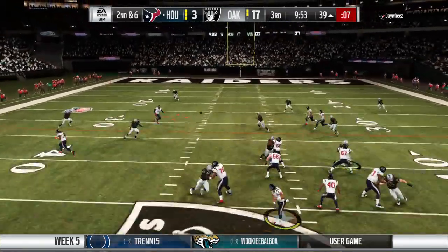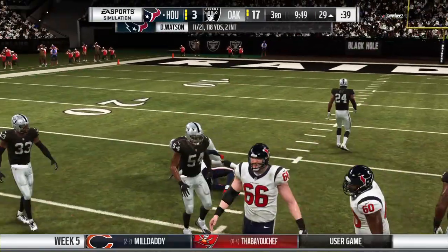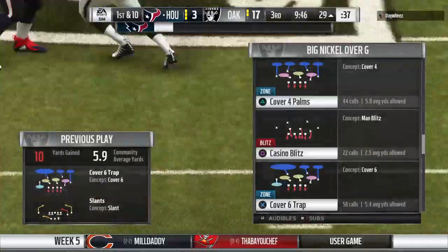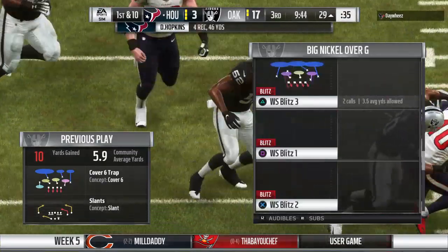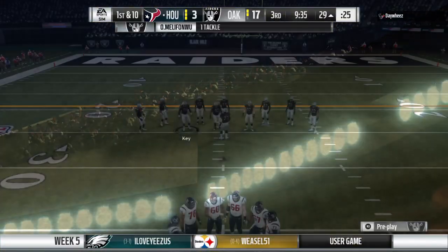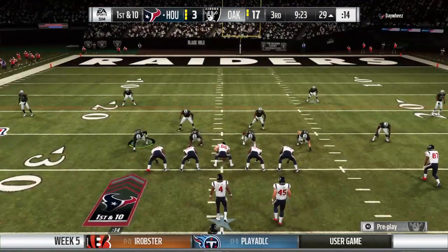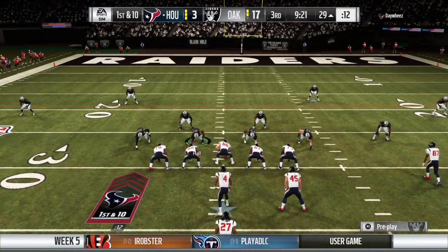To the air yet again, Watson. Hopkins on the grab over the middle. And he's going to get this inside the 30. Give him 10 yards there as this offense is on a roll. This drive continues to plunge forward. Watson and the offense going to come up 1st and 10. And he's 4 for 4 now, throwing the ball to start the drive.